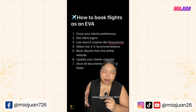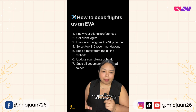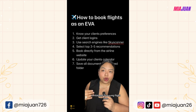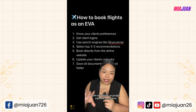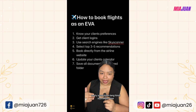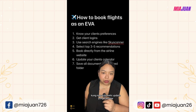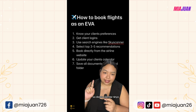Sometimes kapag naka-Gmail si client and naka-connect sa Google Calendar, kapag nakakatanggap ng airline ticket si Gmail, automatically nag-update siya or nilalagay niya yung flight time, date, and details sa Google Calendar ni client. But that's really sometimes lang. Hindi siya all the time. So you just have to double check or triple check kung nag-automatic update yung calendar once na natanggap mo yung ticket or kailangan mo talaga manually ilagay. Just make sure that you include all of the details sa client's calendar.